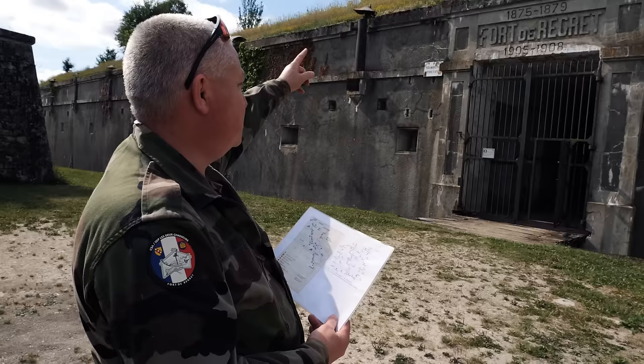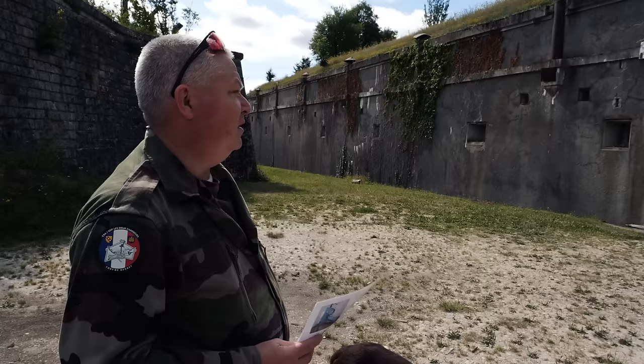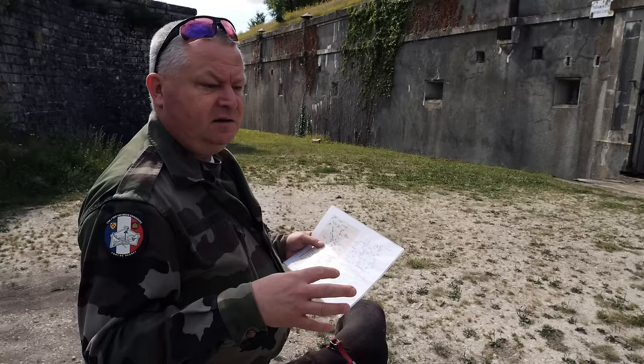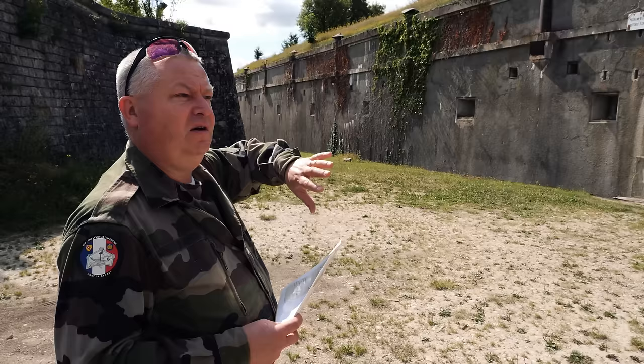In the front of the door, you can see two dates. The first one is the date of the construction of the fort, and the second one is when they built all the concrete barrack and defense of the fort. There is two periods because in 1895 there is a new munition, a new explosive, which arrived. And the fort which was built the first time in stone was not strong enough to resist the new munition.